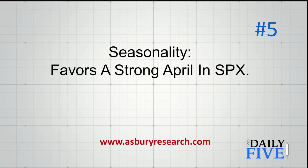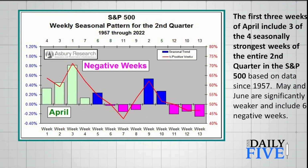And finally, number 5, seasonality favors a strong April in SPX, or the S&P 500. Seasonality to me is never a primary indicator. I use seasonality to tell me if I've got a headwind or a tailwind within the context of the other analysis that I'm doing, which were the previous 4 charts. So what you see here is quarterly seasonality for the second quarter in the S&P 500.